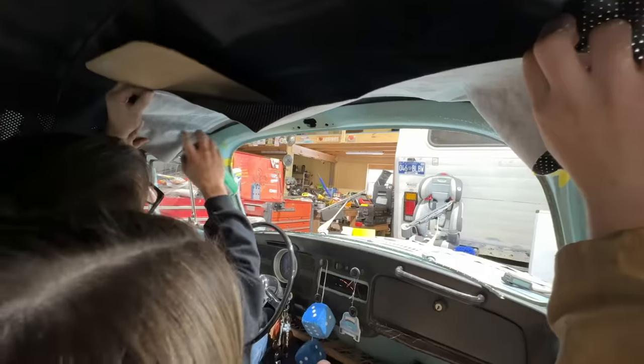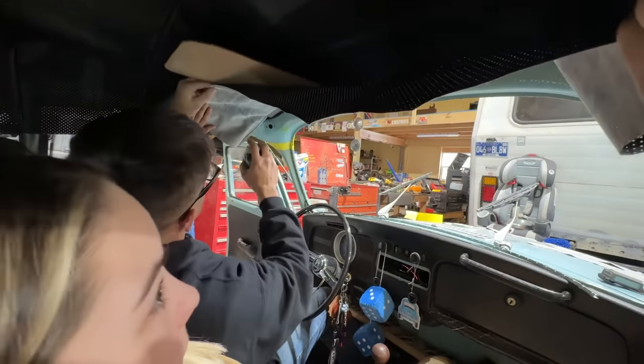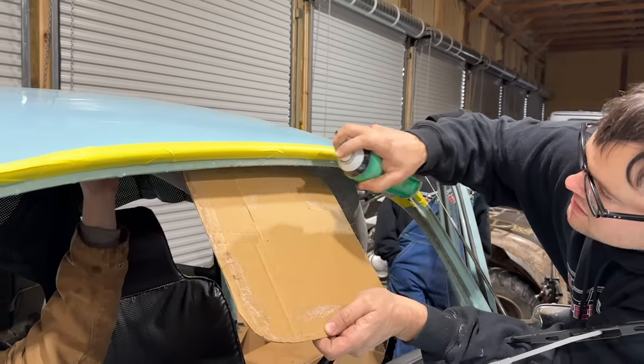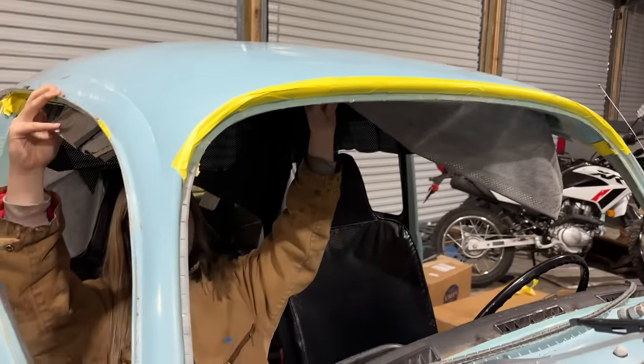I think we're just gonna start at the front and work our way back and try not to get any wrinkles, you know? Try to pull the wrinkles out as we go. This seems like something you don't need to get your hands on, Tosh. You're gluing everything. Yeah, I glue it all.